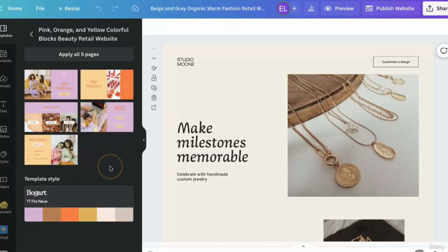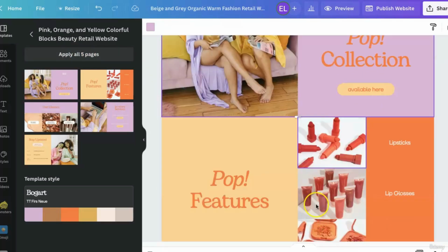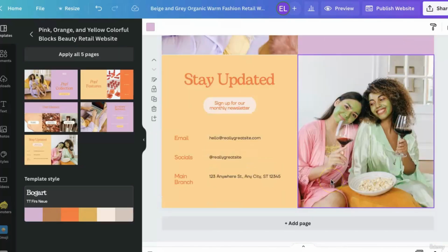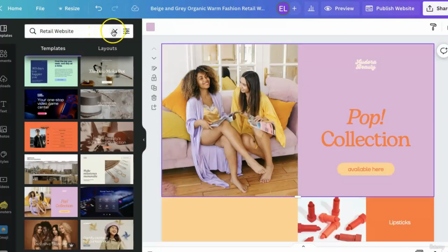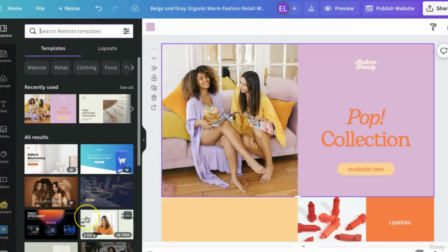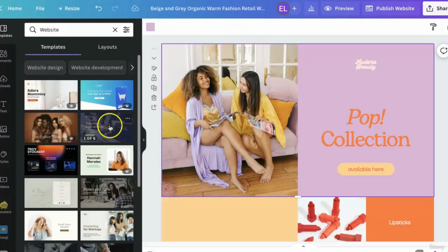And then if you think, oh, actually, I think I like this better, you can just click apply all 5 pages and it'll switch this whole design. So now instead of that other one, we have this whole website fully loaded. And that can be an easier way. Obviously, if you changed your mind and you don't want a retail website, you just click out of this X, and this will give you all of the website templates. So you can click here and see.